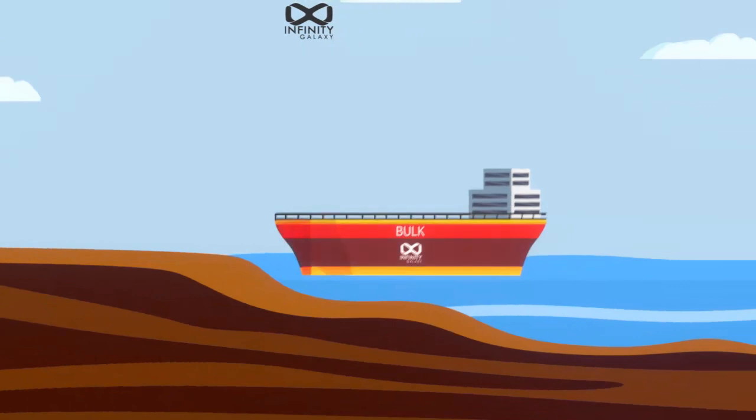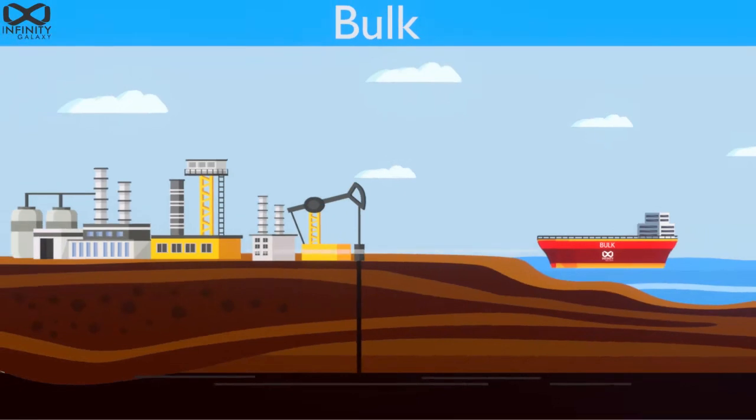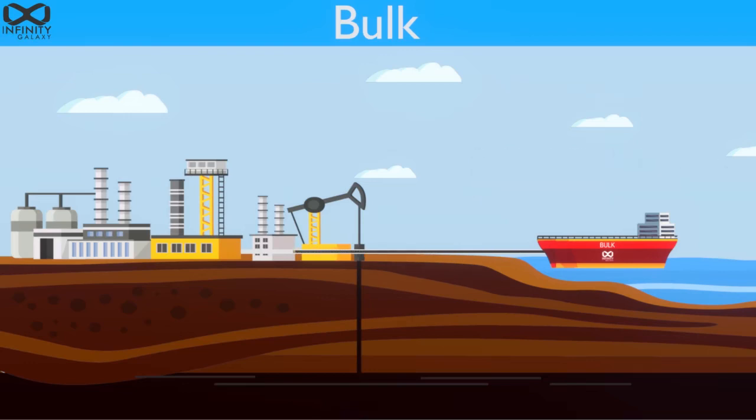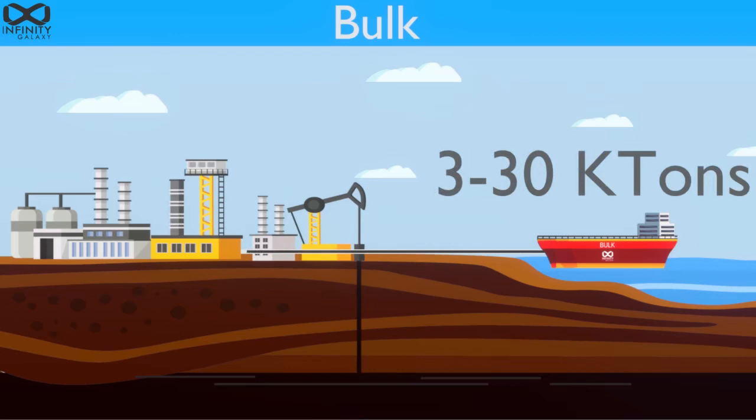Therefore, as the bulk carrier approaches the port, they turn on the heater to liquefy the bitumen. The minimum amount of transported bitumen by each courier is 1,000 tons. Common bulk carriers can usually carry 3 to 30,000 tons of liquid bitumen.